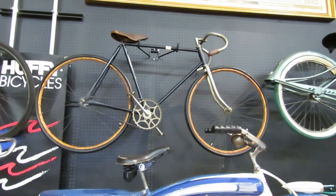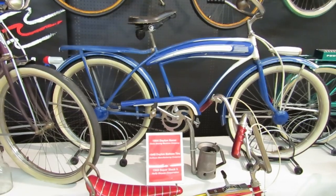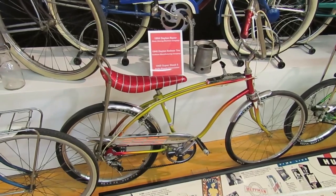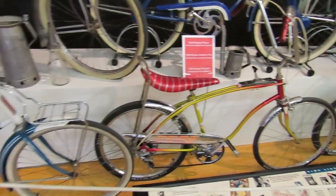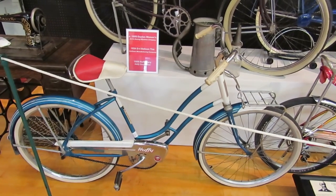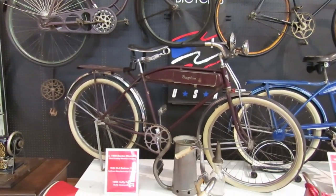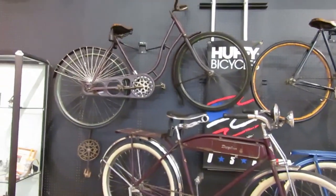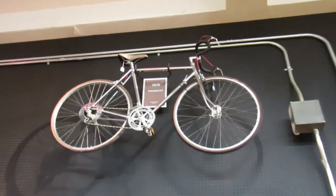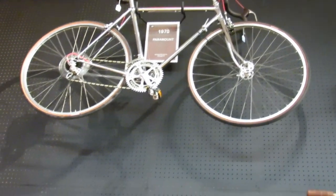1904 Dayton Racer, 1940 Dayton Balloon Tire, 1969 Super Stock 5 by Huffy, 1958 Huffy Fury, 1934 D4 Balloon Tire, 1900 Dayton Women's Bike, 1970 Paramount by Schwinn.